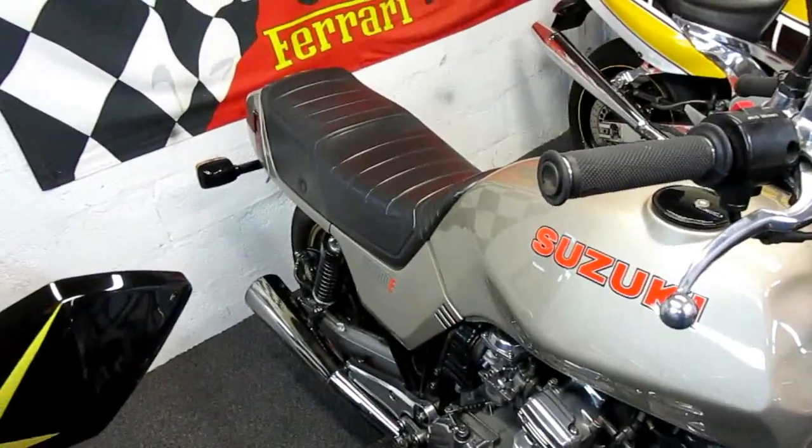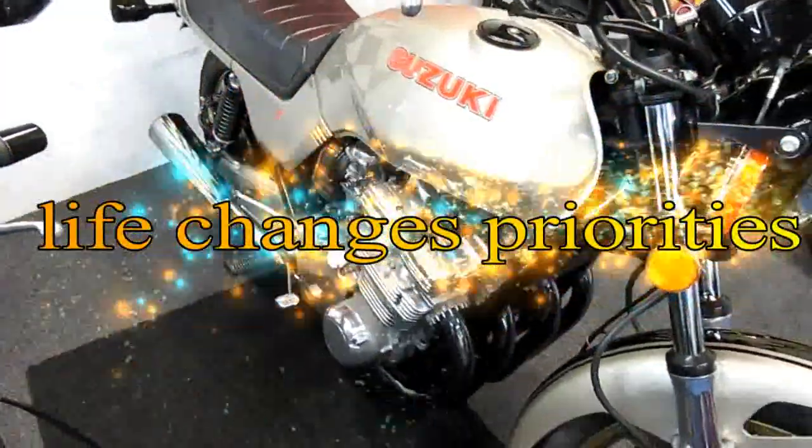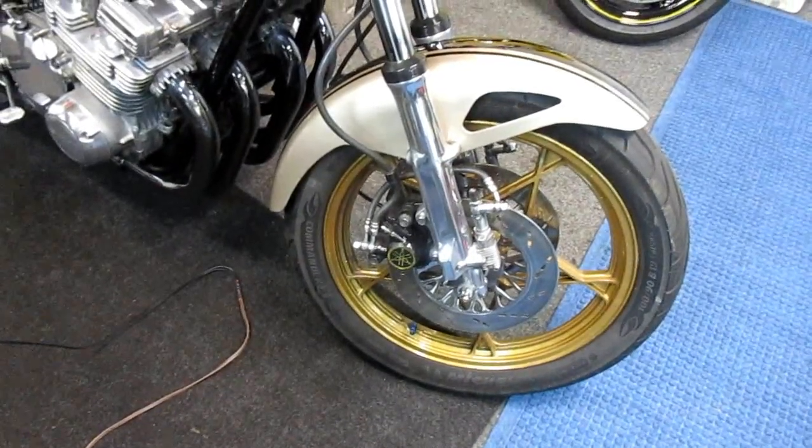But that's an ongoing issue, because what would work for me when I was 20 years old, I wouldn't even want that bike in my garage right now. When we used to go to the drag races, we didn't have shocks.